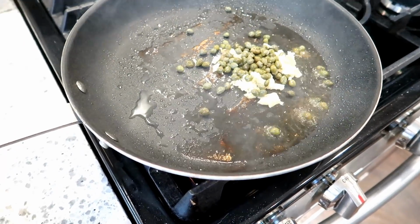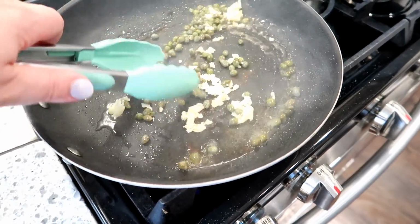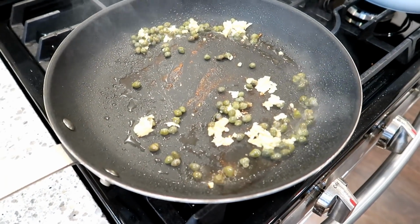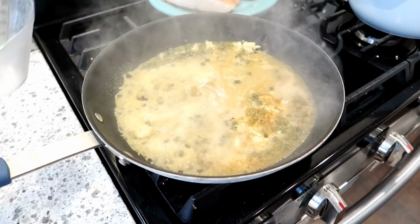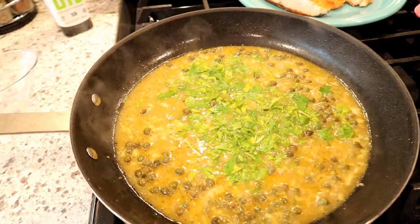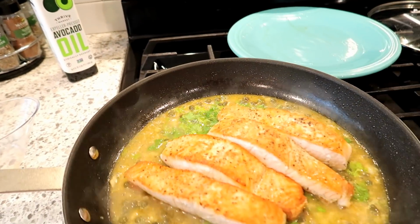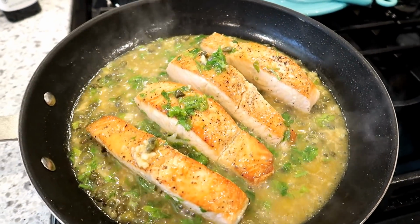So after I removed the salmon from the pan, I set it aside and I added my garlic and my capers to the remaining oil that was in the pan. You just want to cook this for maybe a minute or so, probably less than a minute because you don't want it to burn. And then I'm going to add that mixture of broth with lemon juice and just kind of let that reduce down. When it reduces down, you can add just a pat of butter to the sauce just to kind of gloss it up a little bit. Slide your salmon back in there, toss it around in the sauce, and voila, it is a delicious dinner.